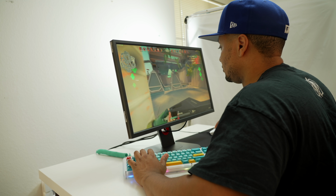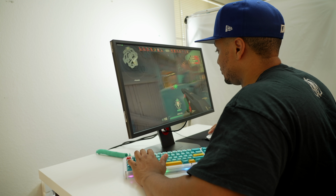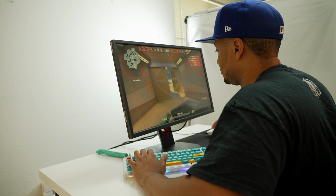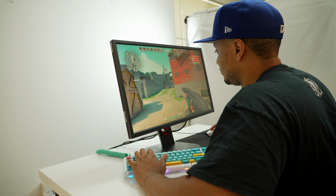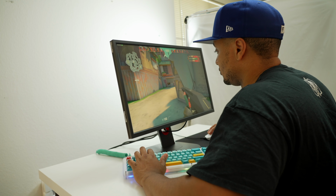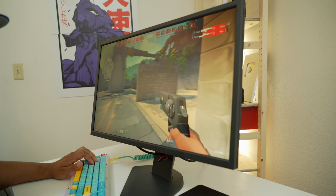The response time corresponds to how fast a monitor can change from one color to the next. So when you have a fast response time like the XL2546K offers, you're going to get a cleaner, more accurate image, and that is everything when it comes to competitive. When I'm snapping with this monitor, it feels like my environment stays intact and it's easier for me to get an accurate read on my enemy.